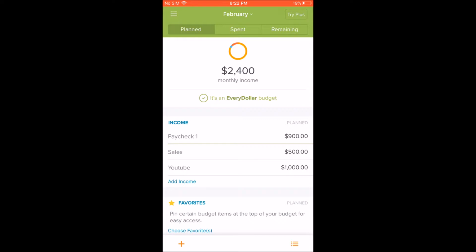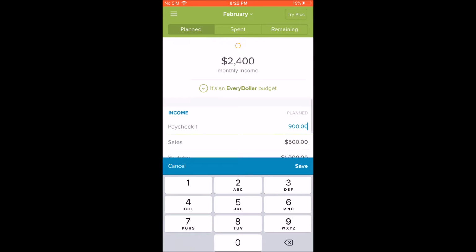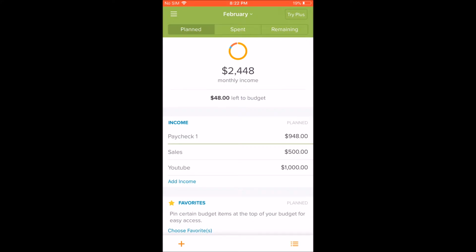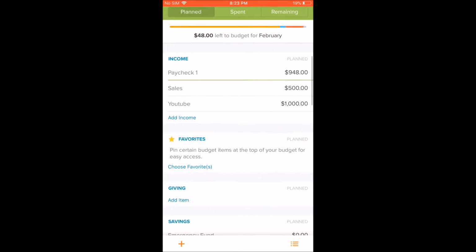I will say that I used this app the first 2 months I was doing the debt-free process. It is so easy. I think you're going to really love it, especially if you are not tech friendly. Right below the initial monthly income icon, it'll show whether you're under budget, over budget, or if you've zero-balanced your budget, which is an EveryDollar budget. The first category at the very top is income, and it's so easy to edit and add different incomes. All you have to do is click on that dollar sign and you can edit how much your paycheck is going to be for that month.